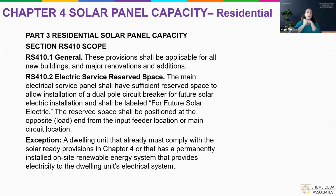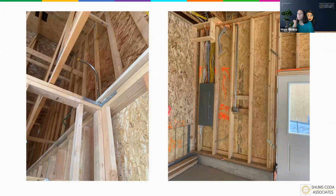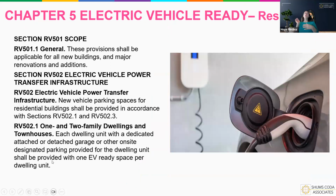And so again, it does talk about the capacity of it, and I don't know why that's on there, but here's an example, and I don't know if you can see it, but here we go. It says future photovoltaic. And then I put the one with the panel with the lid closed. Because, hey, why would I want to show you what it actually looks like? But this is in an area that has required solar ready for a couple of cycles now. So that was the solar ready zone.